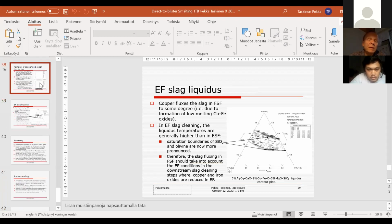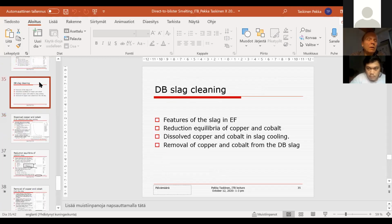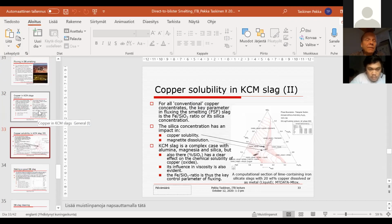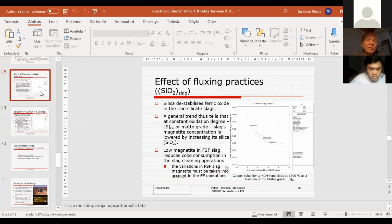Yeah, I think you were mentioning the dependence between the sulfur content of the blister and the copper content of the slag. Yes. And here actually is that dependence. Here is 1% sulfur in blister, here is zero. And some direct blister smelters are producing 0.3, 0.25 sulfur content in blister.